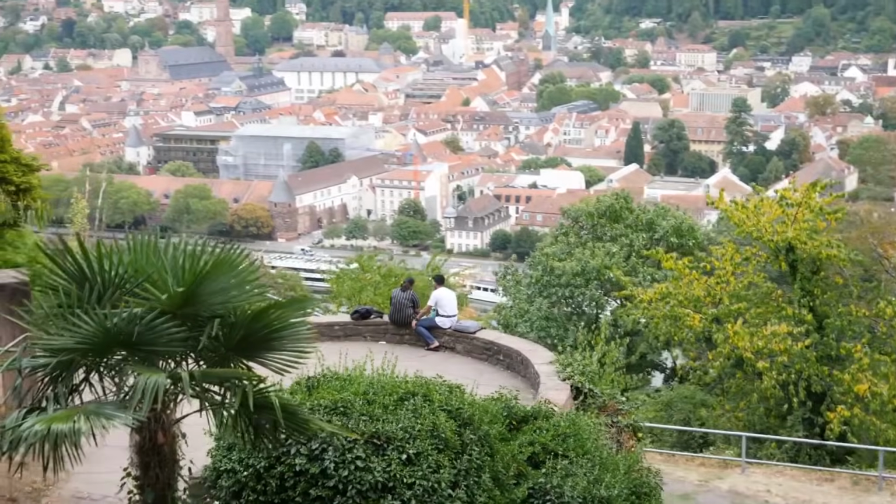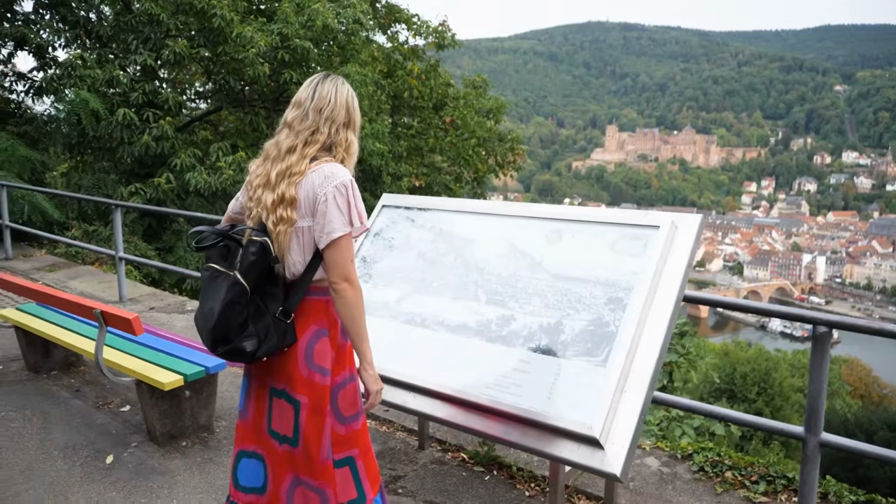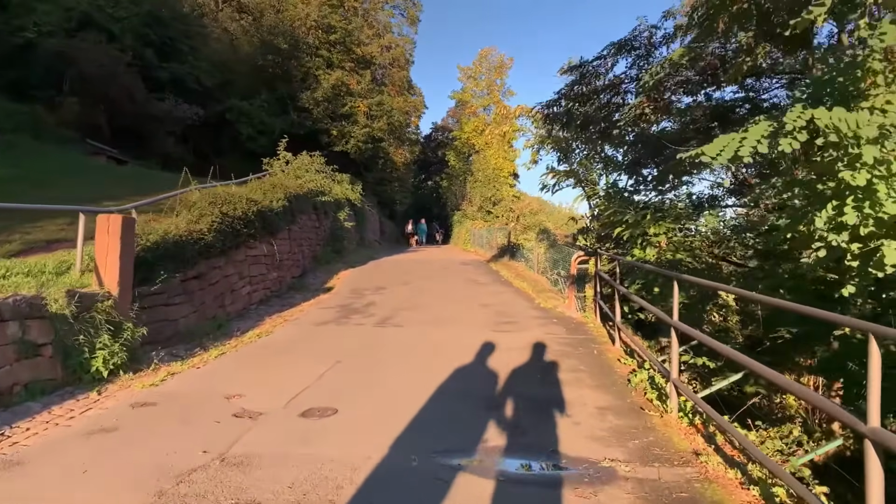But it's not just about the views. Join a guided tour to discover the interesting history behind this trail. Learn about the philosophers who once strolled these paths and gain insights into their teachings.